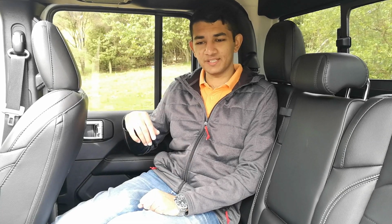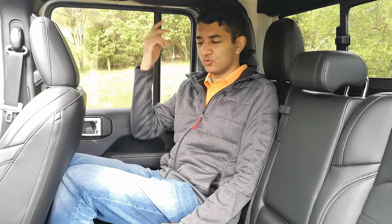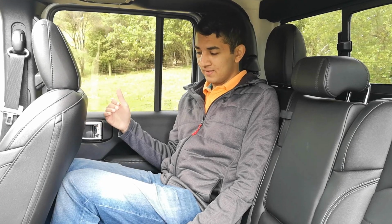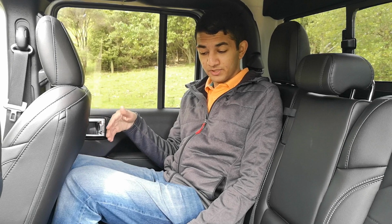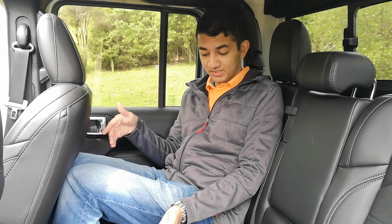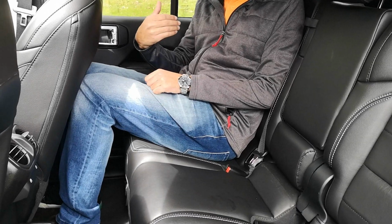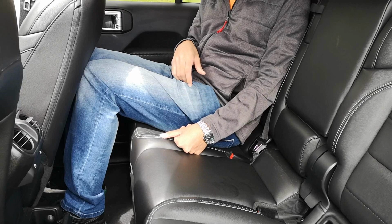In terms of space back here, well, there's plenty. Even with the roof up, I get heaps of headroom. This seat is as far back as it can go and reclined, and my knees have just a bit of space in between. Plenty of footroom as well. You get 2 cup holders there, and the middle passenger also has plenty of footroom. You could easily sit 3 across the back here. It is that wide.